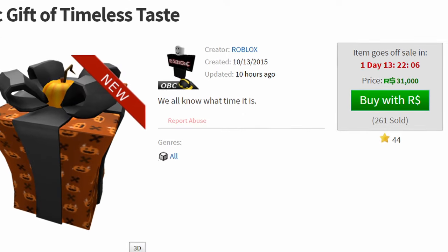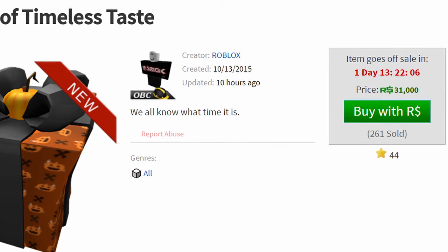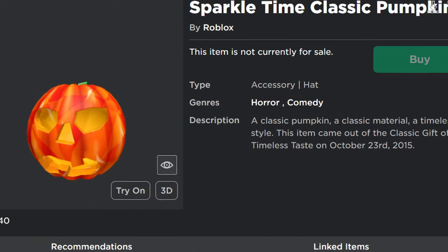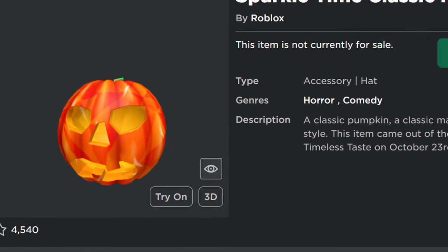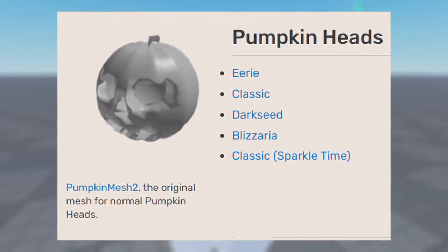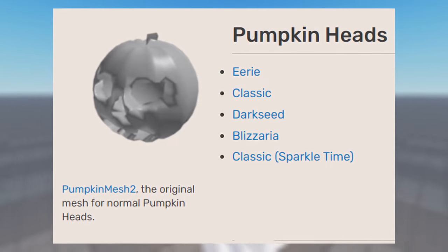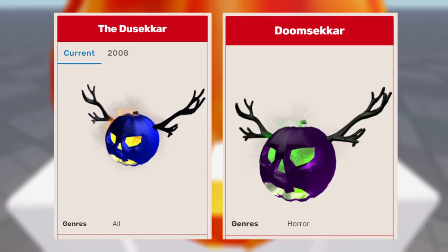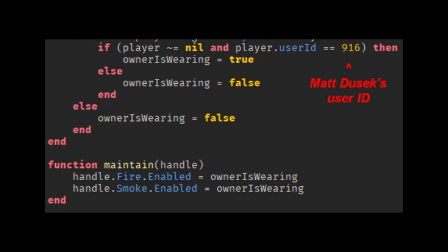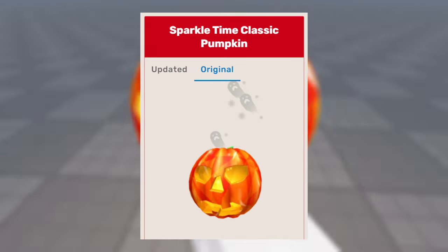2 years after that, in 2015, another 31,000 Robux gift called the Classic Gift of Timeless Taste was uploaded, and it awarded anyone who bought it the Sparkle Time Classic Pumpkin, which was basically a Doomsicar remesh without the antlers. It wasn't the first antlerless remesh of the Doomsicar to ever exist, but it, along with the Doomsicar and the Doomsicar, was special because it contained special effects. The Doomsicar and Doomsicar contain yellow and green fire respectively, although the Doomsicar's fire only works if Matt Dusek wears it, and the Sparkle Time Pumpkin Head contained dynamic lighting and ghost particles.